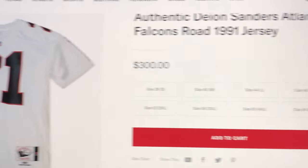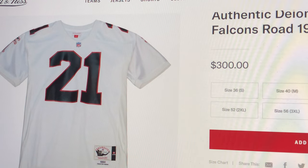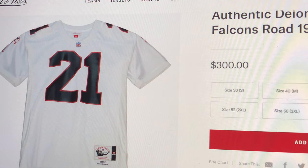Let me say this about this jersey, okay? So what Mitchell & Ness usually does is they will take pictures of smaller size jerseys. So this is either a medium or a large. So it's always going to look a little off. So sometimes you can't always judge just by the stock photo that they use because it's a smaller jersey.